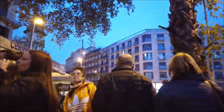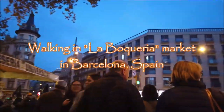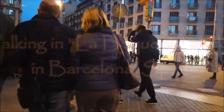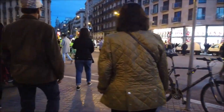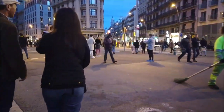Hello everyone, we are walking to the market, what they call Mercat de Sant Josep de la Boqueria, in short, La Boqueria. It is a large public market in Barcelona, very famous. It's also one of the city's foremost tourist landmarks.